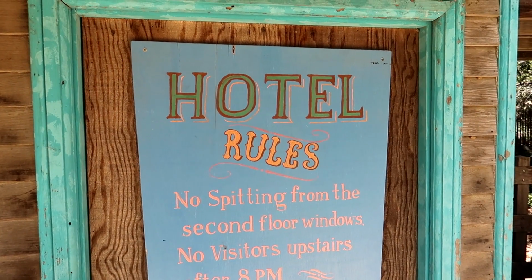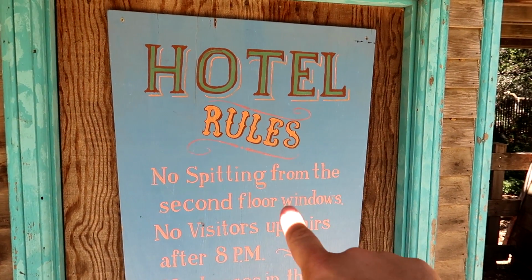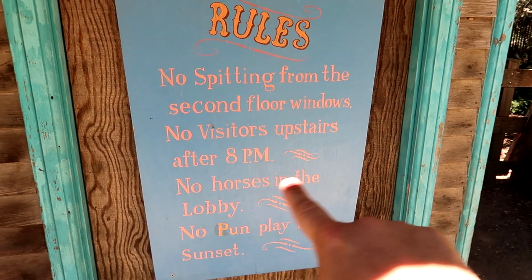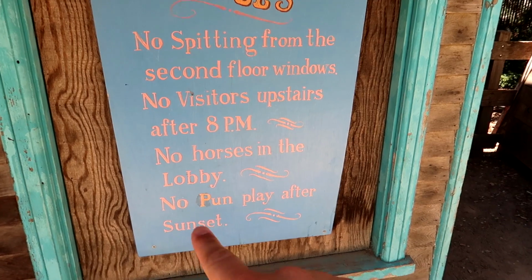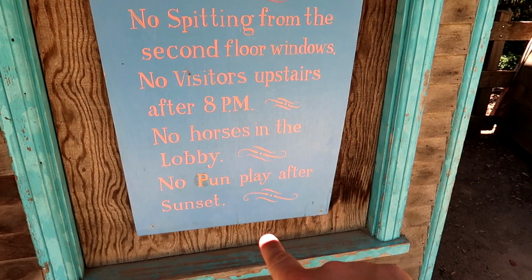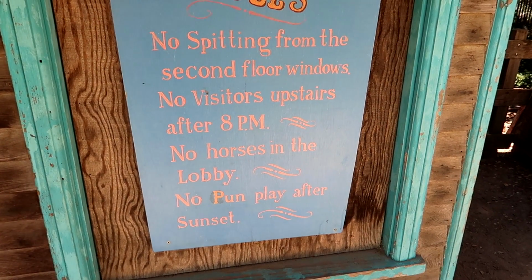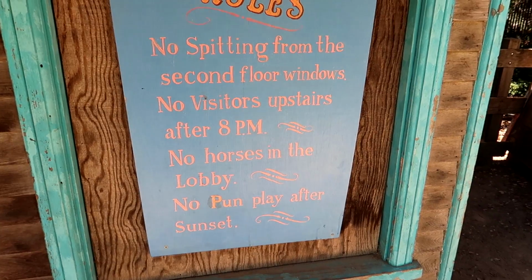Here are the rules of the Fairyland Hotel. No spitting from the second windows. That's a good one. It stops people from being spat on. No visitors upstairs after 8. No horses in the lobby. Well, that's just absurd, bringing a horse into a hotel lobby. No pun play after sunset, so no using of puns at night. They're just too exhausting to have people making puns in the evening.